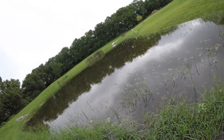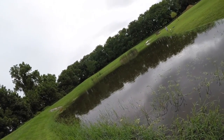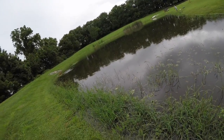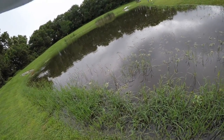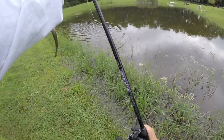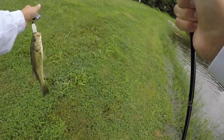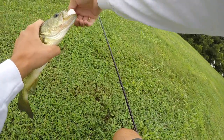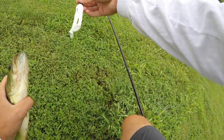There he is. There he is. Oh, he's stuck. Oh, is it going? It's an okay one. Water ski. Yes. First one on the, let me think. What's this thing called? The War Eagle Buzz Toad. That's what this thing is.